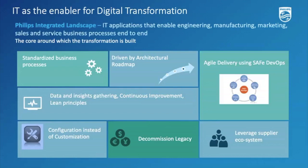So Philips Integrated Landscape, or PIL as we call it in short, is a set of IT applications that enable the end-to-end business processes within Philips. It starts from engineering to manufacturing to marketing a solution, selling a solution, and also servicing a solution. So this is really the core around which the entire transformation has been built.